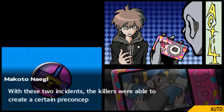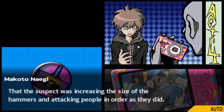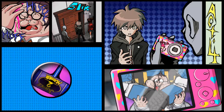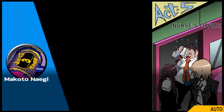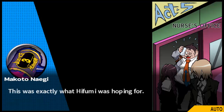With these 2 incidents, the killers were able to create a certain preconception in our minds that the suspect was increasing the size of the hammers and attacking people in order as they did. We fell right into their trap and started looking for the suspect based on that, but while we did that, we left Hifumi alone in the nurse's office. This was exactly what Hifumi was hoping for.